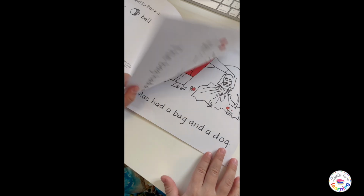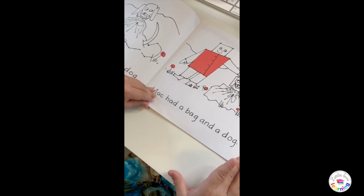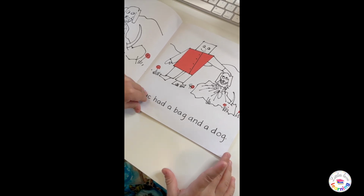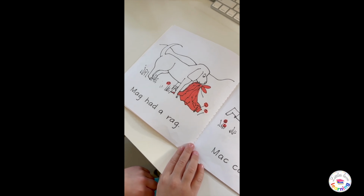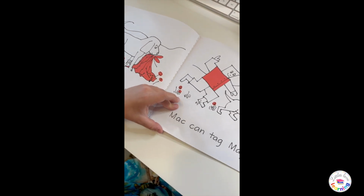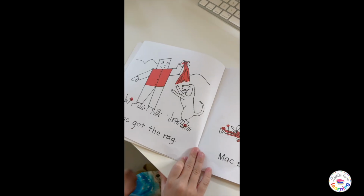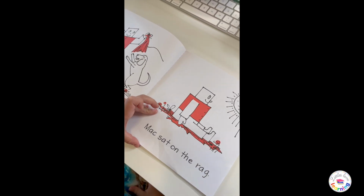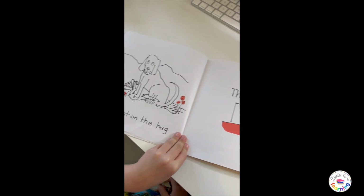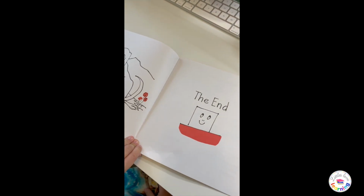Mac had a bag. The bag had a dog. Mac had a bag and a dog. Mag had a rag. Mac can tag Mag. Mac got the bag. Mag sat on the rag. Mag sat on the bag. On the bag. The end.